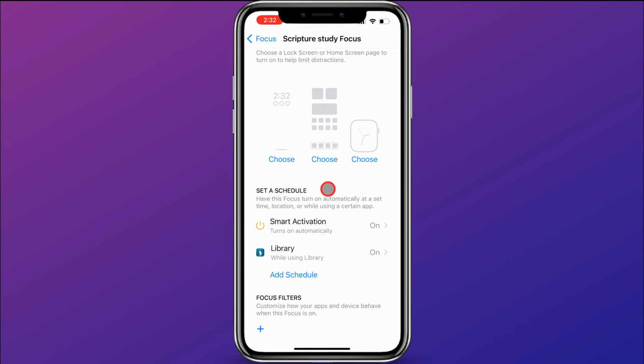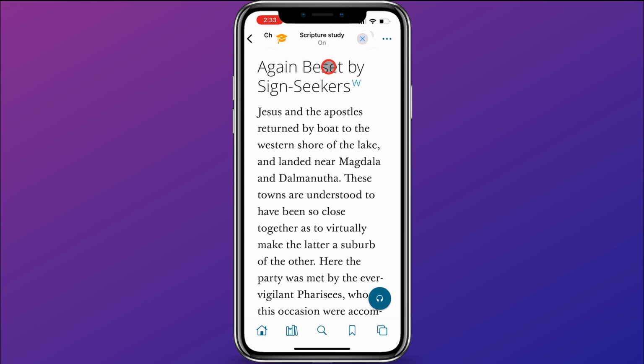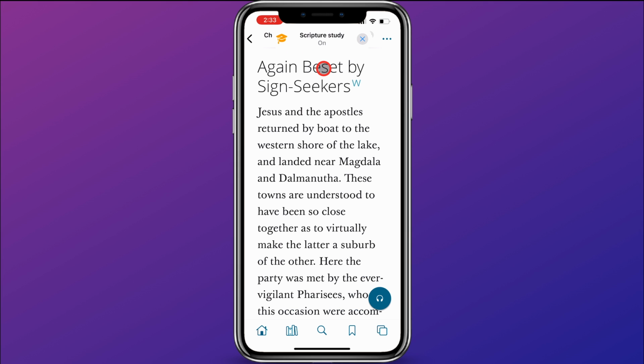Okay, let's go ahead and jump over to the Gospel Library app, and you'll see what pops up here is the Scripture Study Focus has been turned on automatically. Now, if I jump back over to settings, I'll get a notice saying that my other mode I had on before, Do Not Disturb, is on, and Scripture Study mode is now off. So you can see how powerful that can be in helping you to stay focused on your scriptures by not getting all sorts of texts and notifications from your phone when you're studying. After you're done studying, be sure to turn off your focus mode and check your notification center.